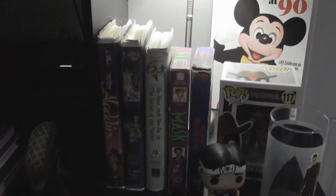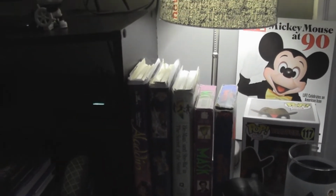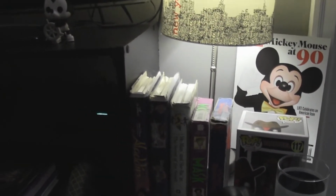Here is my movie collection, along with some decor. I have these Disney books over here as well. I thought they looked cool there. And then some old VHS tapes. These are the only VHS tapes I actually have left. I do have one other one left, but I don't have the cover for it, so I don't have it on display. And then my TV.